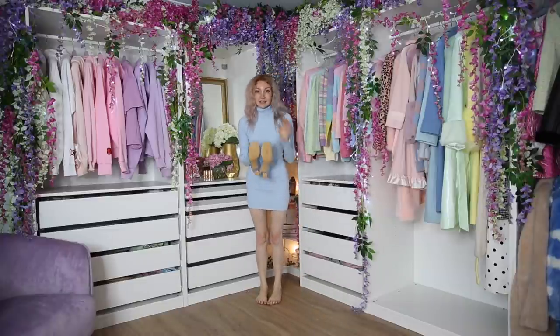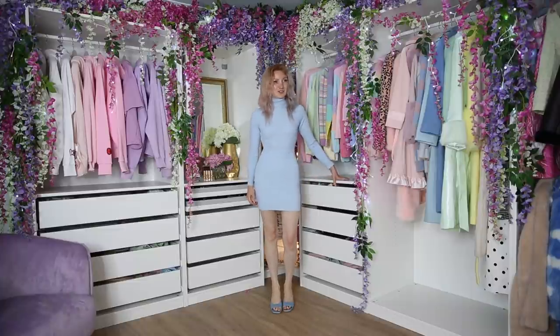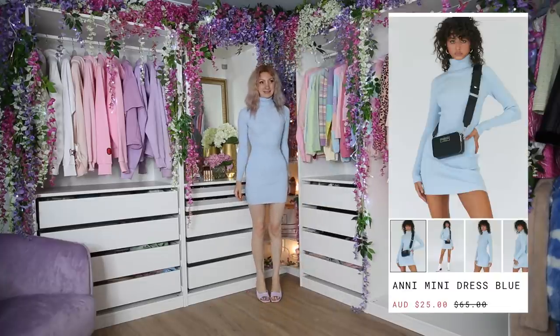Alright, so luckily for me, I actually have a pair of blue heels that I got from Princess Polly last time. What do you think, Dan? Is the blue of these too different to the blue of the dress? If I was being fussy, yes. Okay, alright, so I'll do the lilac. How about this? Yeah, that's really pretty.